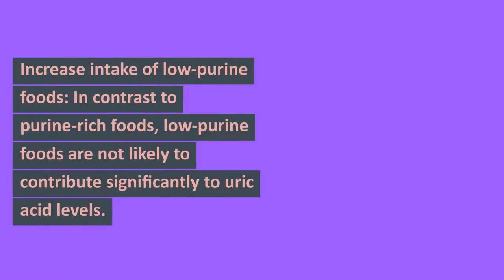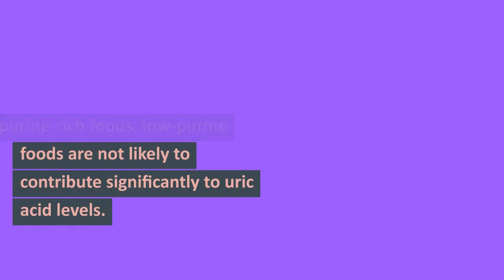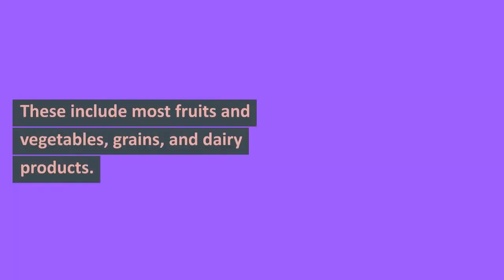Increase intake of low-purine foods. In contrast to purine-rich foods, low-purine foods are not likely to contribute significantly to uric acid levels. These include most fruits and vegetables, grains, and dairy products.